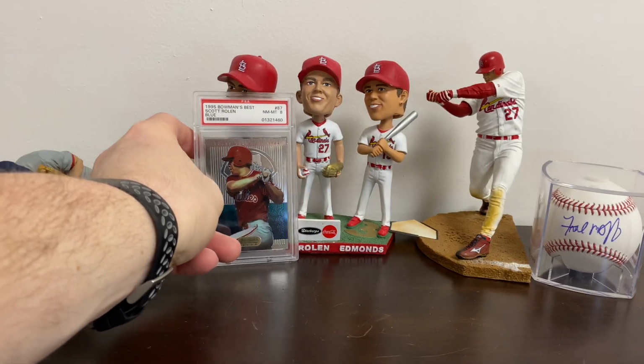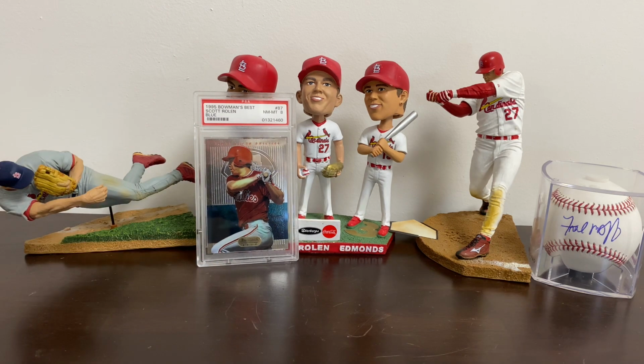I went to a show in my town, and one of the dealers had a bunch of slabs that they were just getting rid of. I asked him how much the Rolen was, and it was either $2 or $3. It was ridiculously cheap, and I grabbed it. Not necessarily trying to quote-unquote invest, but as one of my favorite players and a rookie of my favorite player, $3, I'll do it all day.